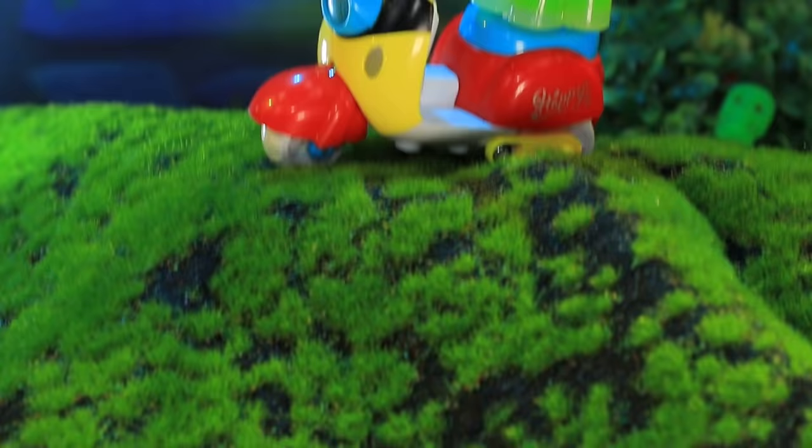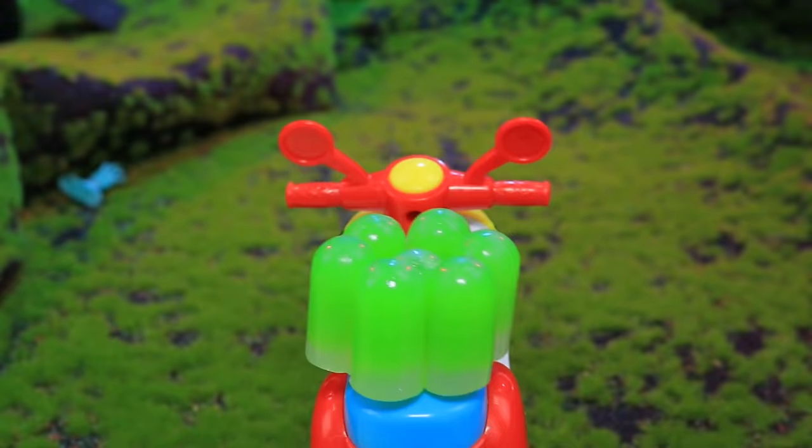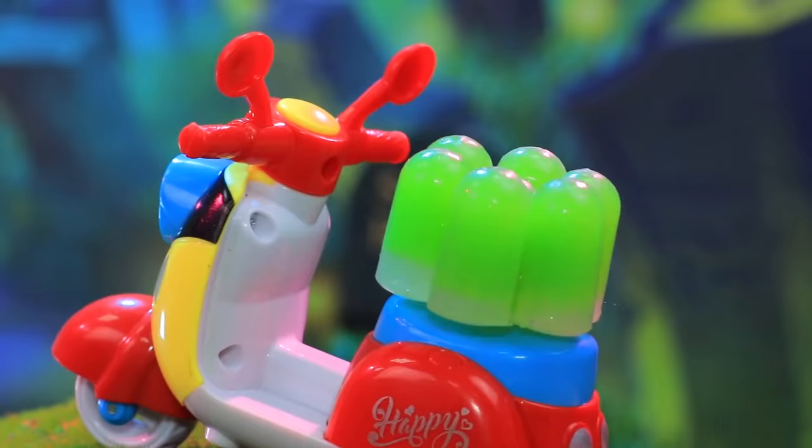Oh no, Blobby is turning into jelly. But I don't want to be a dessert. I'm having the worst day ever.